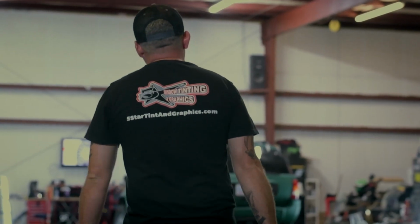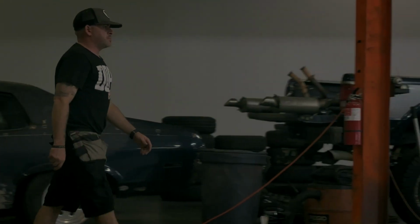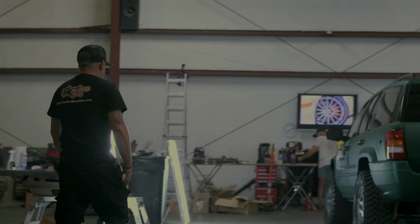Hey, my name's Dave Evely with 5 Star Design Window Tinting and Graphics. We do window tinting, appearance packages, you name it. Anything to make your car pretty or a little bit more sleek, a little bit more badass, that's what we do.